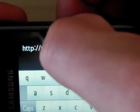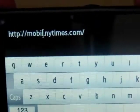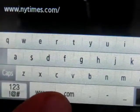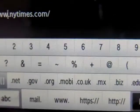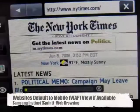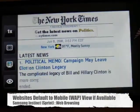In general, I'm finding the touchscreen to be really good, except for things right along the edges, real tiny little things. It's not nearly as bad as I found the Samsung Glide for Verizon to be, but still, the tiny little fine-tune accuracy clicking, I have a little bit of trouble with sometimes. So let's go to the regular New York Times version. It does have the www and .com shortcut buttons there, which is nice. And then it's got all kinds of top-level domain shortcuts, which is also nice. HTTPS, mail dot, so definitely handy. So we'll hit done, and we'll load up the real New York Times. Now it's defaulting, it's taking me straight to the mobile mode.